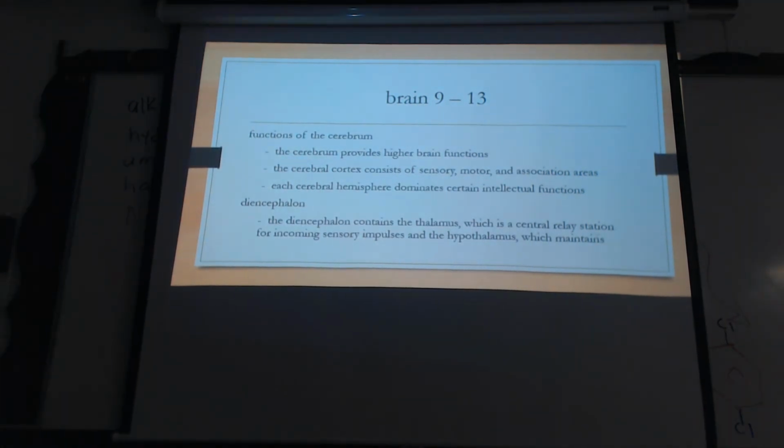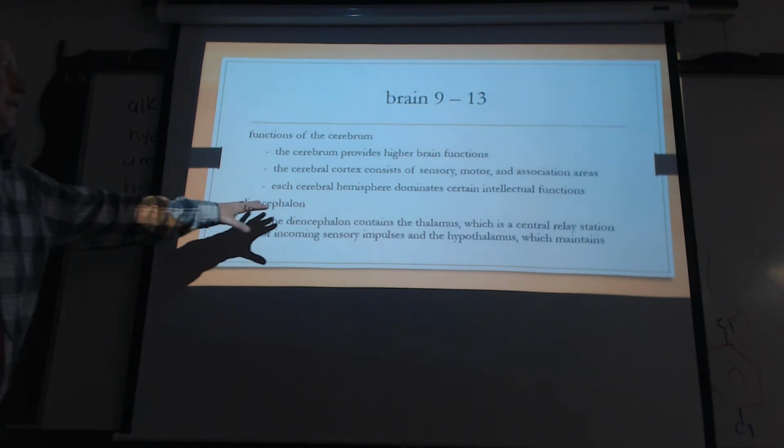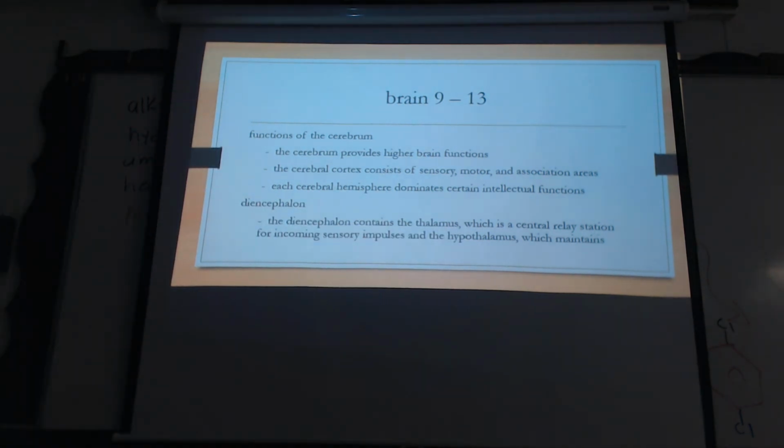In other words, we'll just pick on the left side of the room here, okay? In your two cases, we're going to pick on these two ladies, Madison and Amanda. According to that bottom dash there, we'll talk about the diencephalon at a later time. Each cerebral hemisphere dominates certain intellectual functions. So what we've talked about up to this point, Amanda going into the medical field, Madison going into business, okay? So when it comes to more abstract thought, just with those stereotypes only, if left brain people are more into abstract thinking, of those two, which one would fit that stereotype? Which one of those is more left brain, Amanda or Madison?